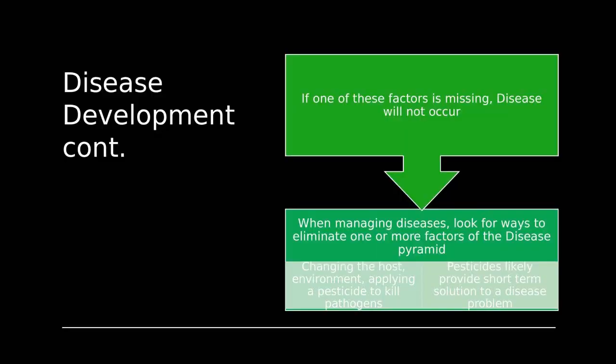Okay, so disease development. If one of these factors is missing, the disease will not occur, right? When managing diseases, you want to look for ways to eliminate one or more factors of the disease pyramid. You either want to change the host, which is pretty difficult in turf grass, unless you're doing a total renovation. Change the environment. That's pretty easy. Not easy, but it can be doable, right? Maybe you insert some drainage. Maybe you do some aerations. Maybe you limb some trees up and get more sunlight down there. Or, lastly, apply a pesticide to kill a pathogen.